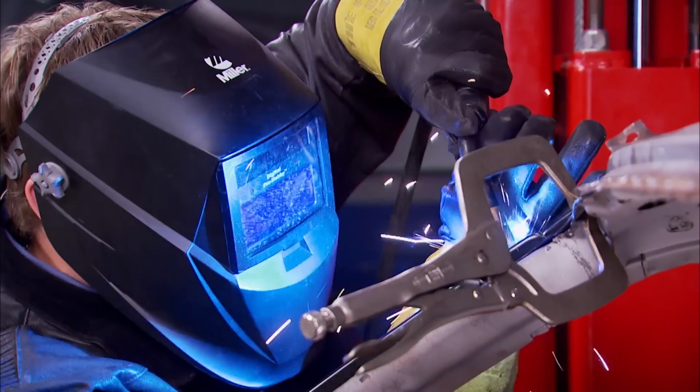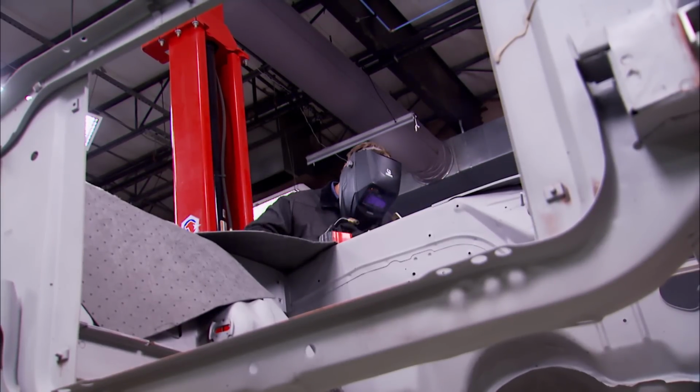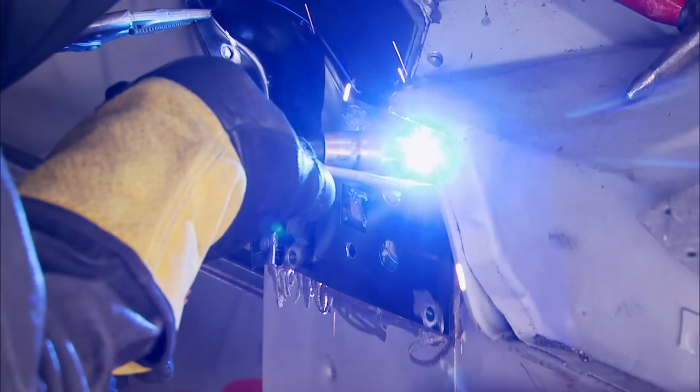We've turned a corner now, and instead of deleting spot welds, we're making more of them. These old cars were held together by a ton of these things.